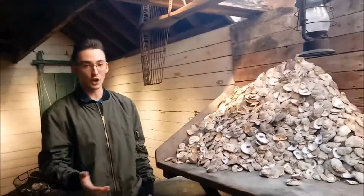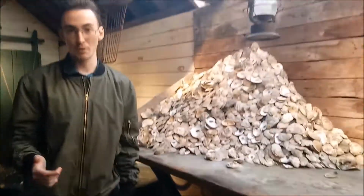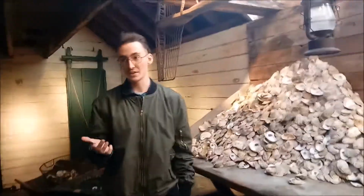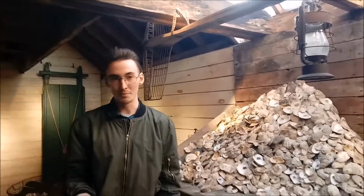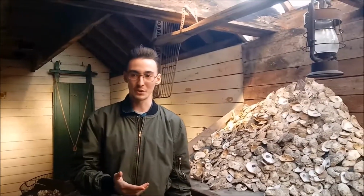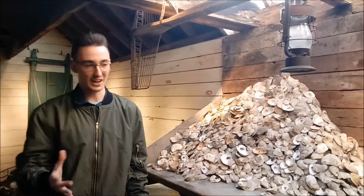So based on where they're going is what kind of container they're going into. We used to ship them to New York City and to Europe as well. And they actually used to eat oysters on street corners like hot dogs, and also in the fancy restaurants. So it was both a rich and a poor kind of thing.